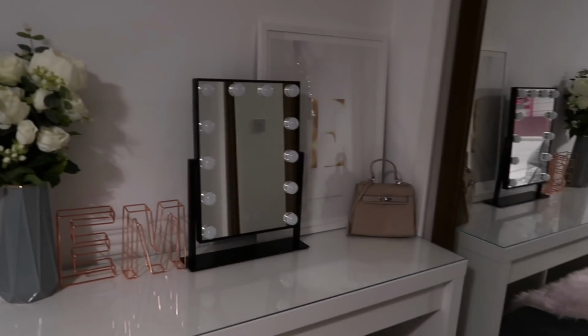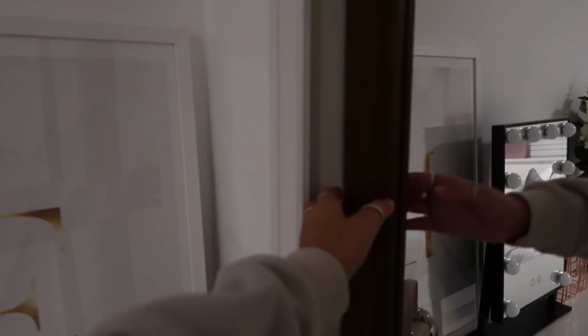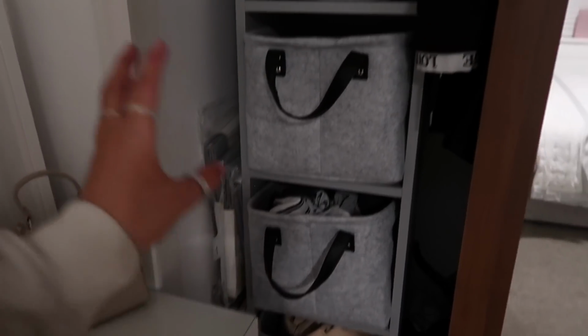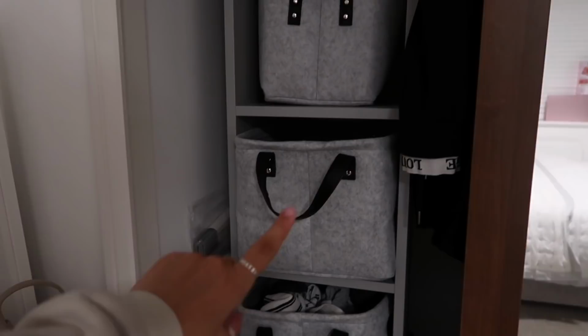I feel like nothing else on this makeup table is new, but the only other thing in this room that I wanted to quickly show you guys was in the wardrobe. In both our wardrobes we have built-in storage, and to be honest, it all just looked a little bit messy with me just stuffing my clothes in, so I bought these baskets from Amazon.